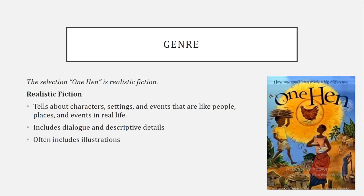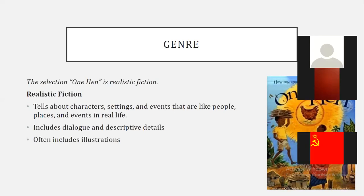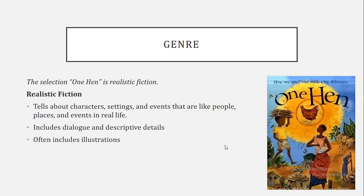And it often includes illustrations. All right. What are illustrations, guys? Shlok, what is an illustration? Illustrations are the drawings in the story. Excellent, the drawings in the story. Okay, so this makes it more realistic for us because it helps us to visualize, to imagine what is happening in the story. Okay.